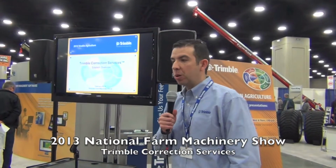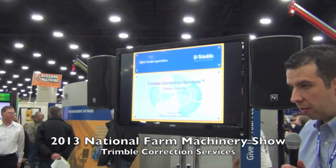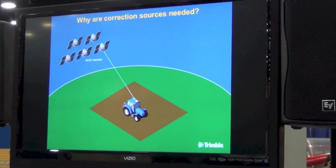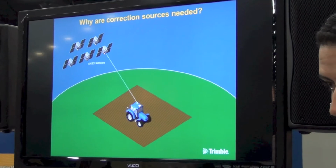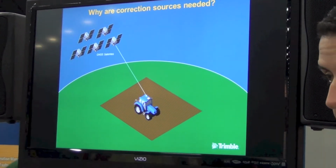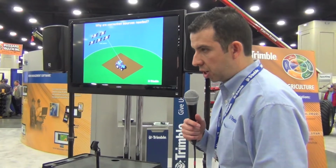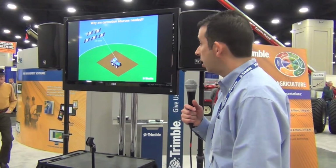Okay, so this thing called Trimble Correction Services, what this is, for those of you that don't know what a correction service is, it is a service that gives you the accuracy that you need for your vehicle. So basically, when you have your tractor in your cab and you have a GPS receiver, or what's now called the GNSS receiver, it's receiving signals from these satellites that are all around the orbit. The United States GPS, the Russian GLONASS satellites, and there's more systems coming online now.